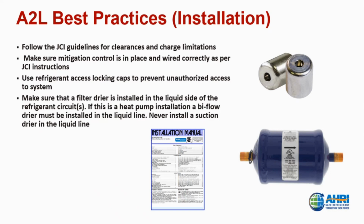Now the filter dryers that come with this are just standard filter dryers as far as the connections. If you're using mechanical fittings, then we stock a different filter dryer that can be put in there that has extended connections, so you can use the mechanical fittings, the RLS pressed fittings onto that. These are standard. They're not long enough to be able to do that.